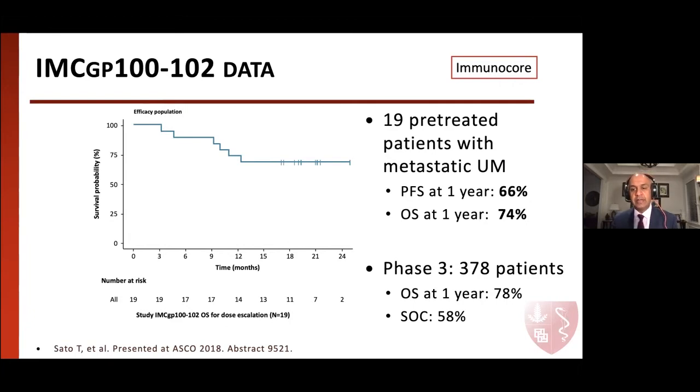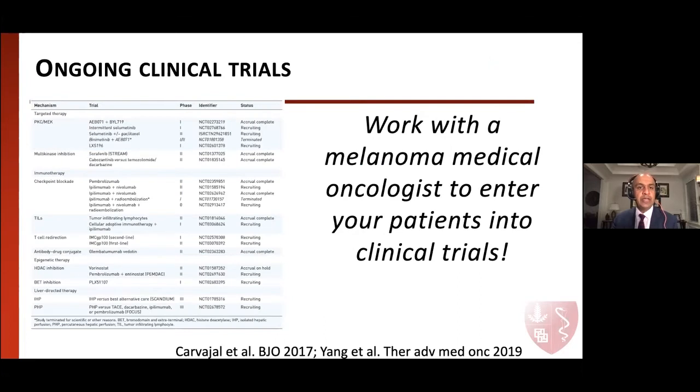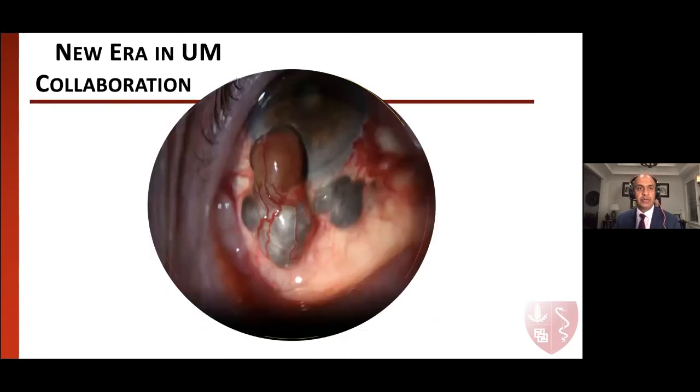And a recent phase 3 study of over 370 patients showed that the overall survival was 78% compared to standard of care, which was 58%. So this is actually an important new therapeutic that may be available. And there are many ongoing clinical trials. As we see our patients with metastatic melanoma, we work with our medical oncology colleagues to get our patients into these clinical trials to learn more.